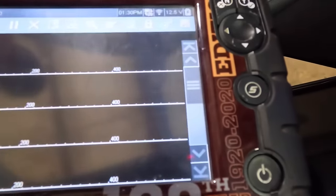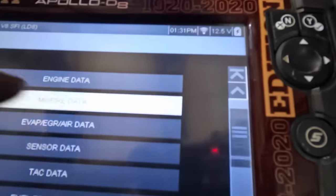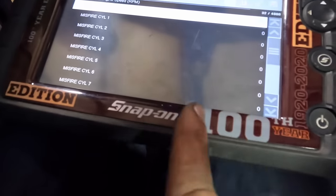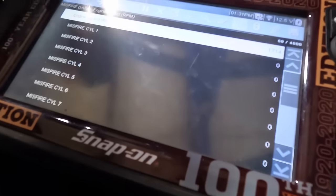Let's go check out Misfires. We're not going to worry about that. Let's go see if those Misfires went away. We had active Misfires on 1 through 7. PID list again. Booyah, nothing. Cylinders 1, 3, 5, and 7, no Misfires in sight. Here's a throttle blip.